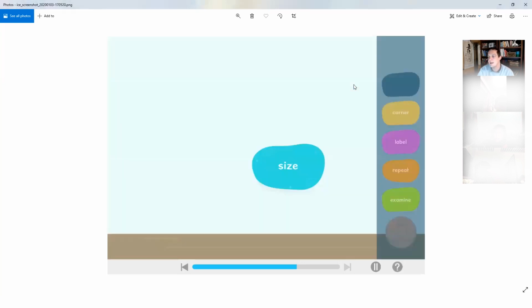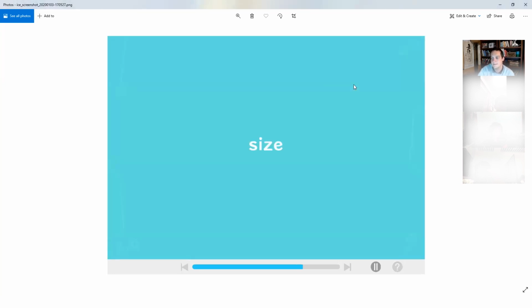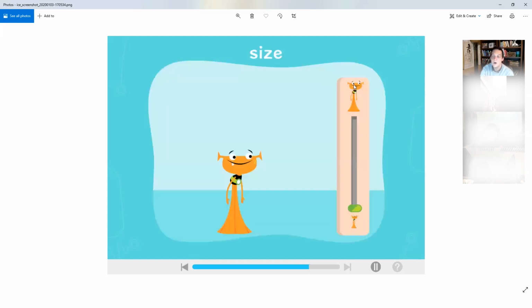Ding. How about this one here, Lisa? Size. Yeah, the size of something. It could be a small size, could be a big size, just telling whether it's big or small. What is the size? What size?